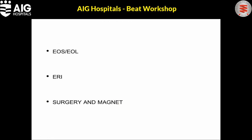So some other aspects I would like to highlight in a patient. We call it EOS or EOL or ERI. What does this mean? Usually, if any patient comes to you with pacemaker malfunction, just see when the pacemaker was implanted. Suppose it was implanted many years ago, like 8 years ago, 10 years ago, it is a good reason for you to suspect what we call end of life or end of service. That means the battery of the pacemaker has drained so much that it has started malfunctioning.